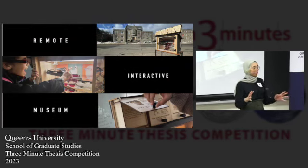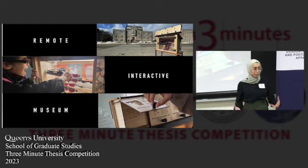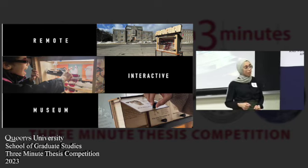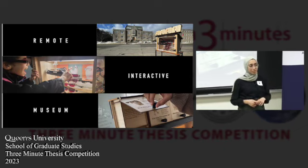The story started with a little curious girl named Layla. She was fascinated by museums and their collections. Every time she read about a museum, she would stop and stare at it, imagining what it would feel like to touch and interact with the objects inside.